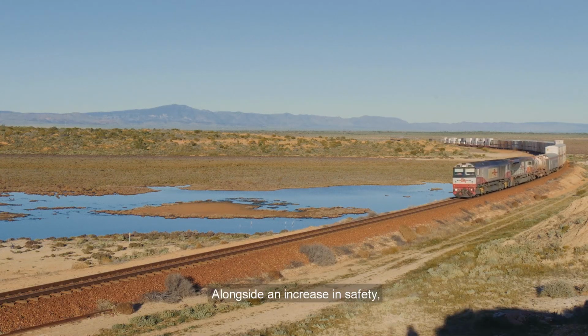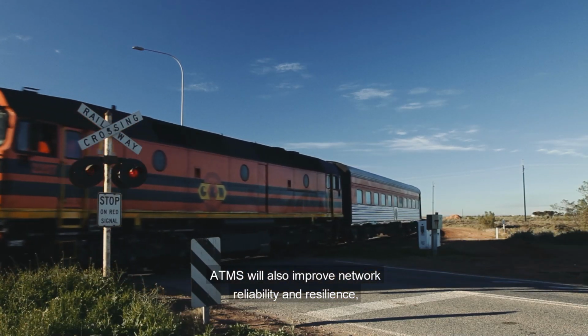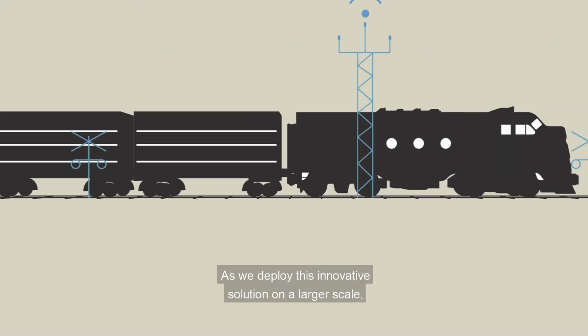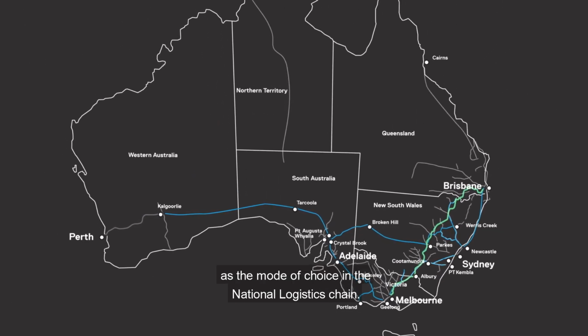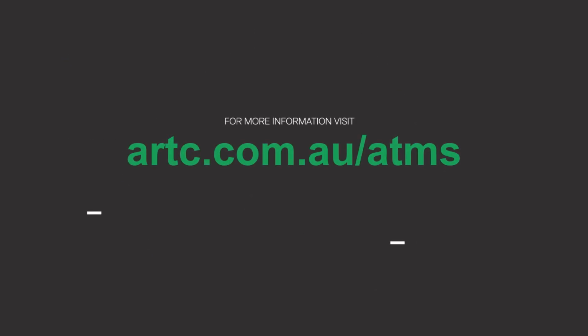Alongside an increase in safety, ATMS will also improve network reliability and resilience, ensuring our customers run on time and safely. As we deploy this innovative solution on a larger scale, it will increase the productivity of Australia's freight rail network and further build rail's role as the mode of choice in the national logistics chain.